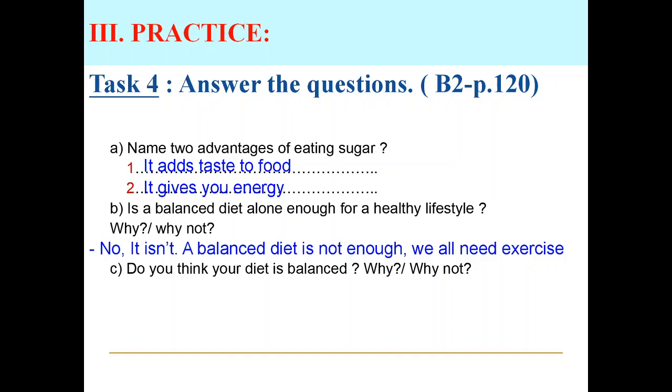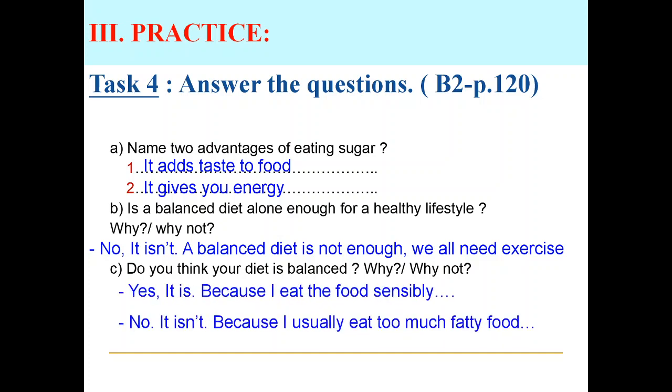And the last question, do you think your diet is balanced? Why or why not? If you answer yes, it is, you can explain more, like, because I eat the food sensibly. Or when you say no, it isn't, you can say, because I usually eat too much fatty food. And with those 2 answers, you can add more things. It depends on your answer.